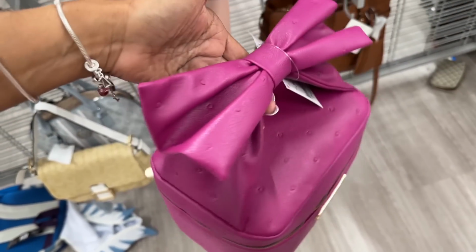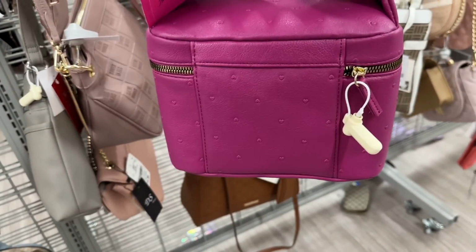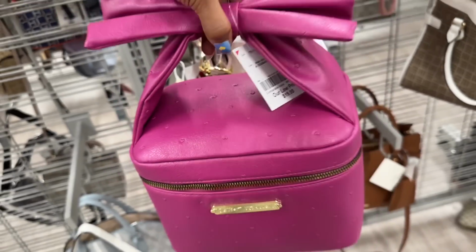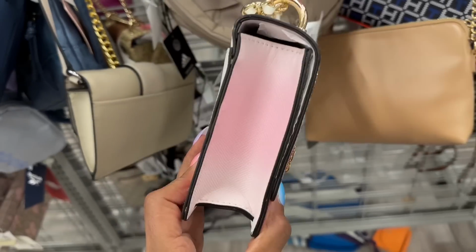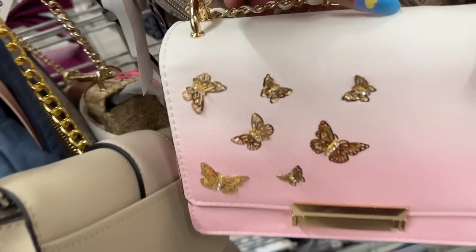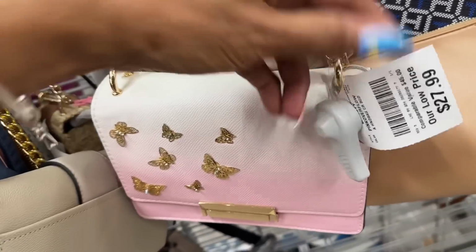This is a Betsey Johnson cosmetic bag. But if you're gonna do a photo shoot and you need a cute little bag in this color, grab it. This is $20. Cute. So this is the Aldo I was talking about. Adjustable strap with the butterflies. Isn't that pretty? Ooh, this is so pretty, and it's for $28.